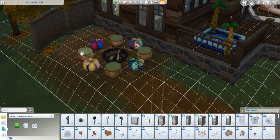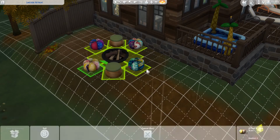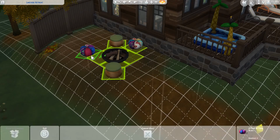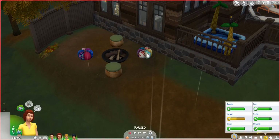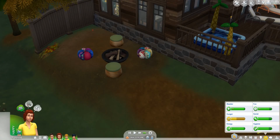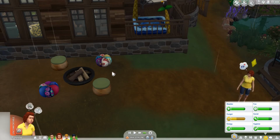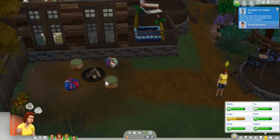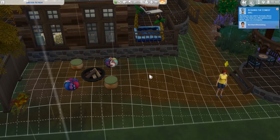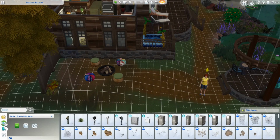So, no worries. We will delete 2 of these, and we will delete 2 of these, and then we will shift those over. Maybe because I placed them with move object, it messed something up. Can you go sit there now? Can you go here? Ah, okay. I see. The issue is that the slope is too steep, I guess.